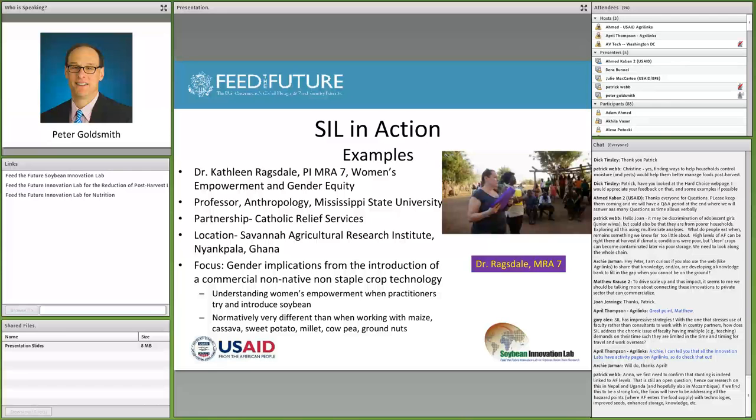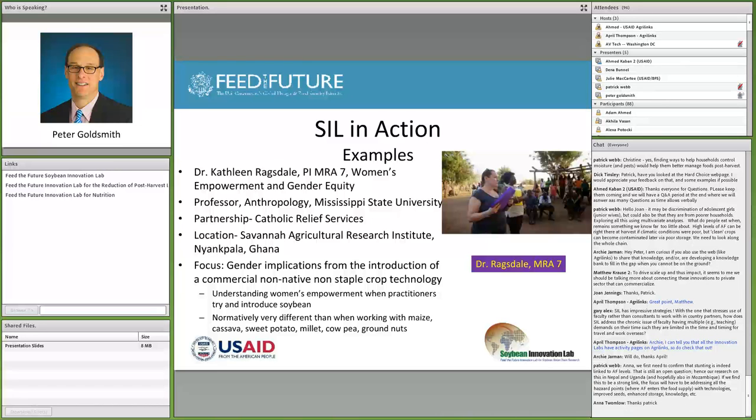Dr. Ragsdale is at Mississippi State University. She heads up our Managed Research Area 7, which is women's empowerment and gender. She's a professor. She's an anthropologist. Just a tremendous faculty member down at MSU. She partners with Catholic Relief Services, and she's really answering a fundamental question that practitioners struggle with, because gender is such an important issue in agriculture.